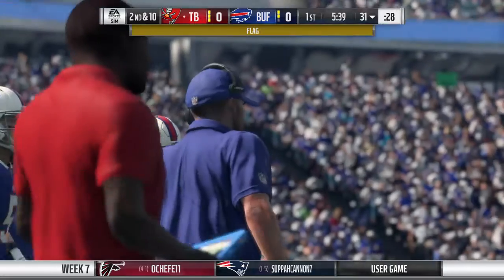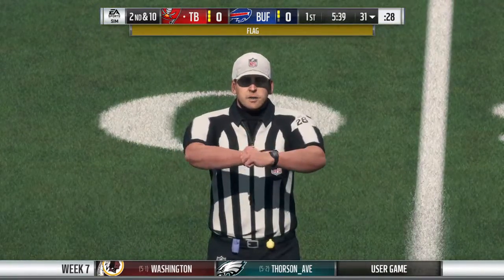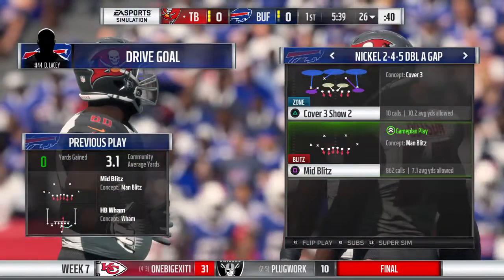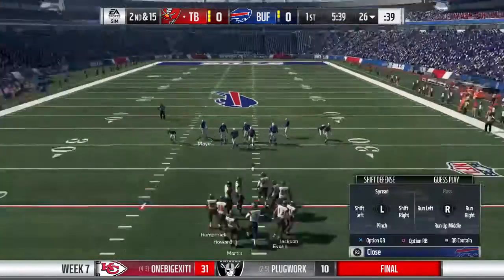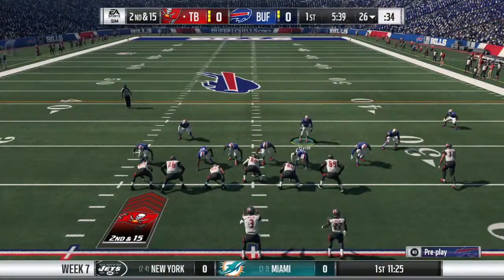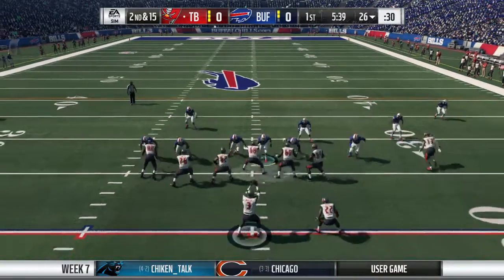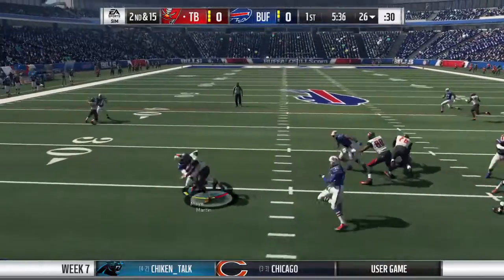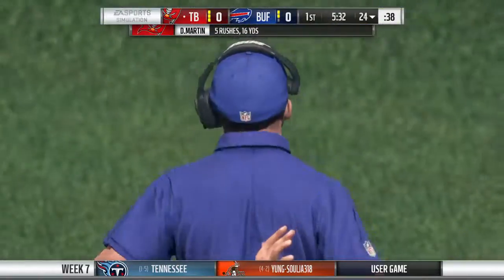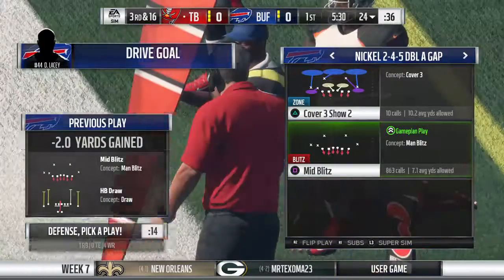Now some movement before the snap. And we'll hear from our referee for the first time this afternoon. That's going to set him back 5 yards. Following the penalty, Martin. And he will lose yardage and be backed up to the 24. It's a loss of 2, now third down.